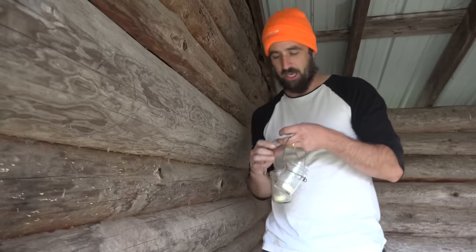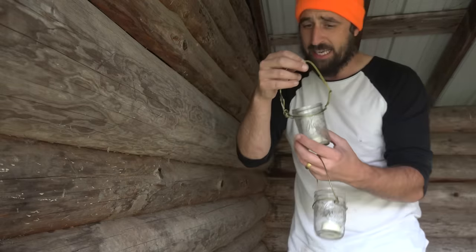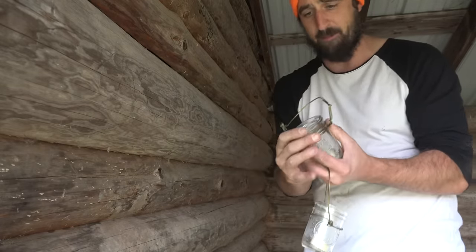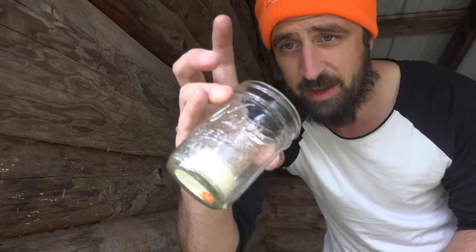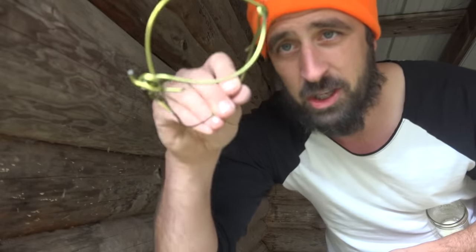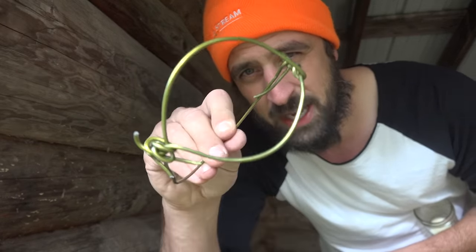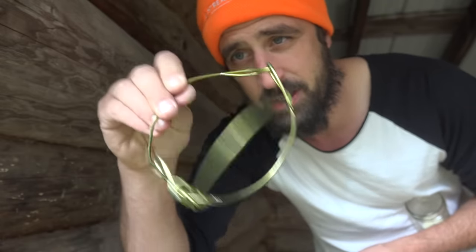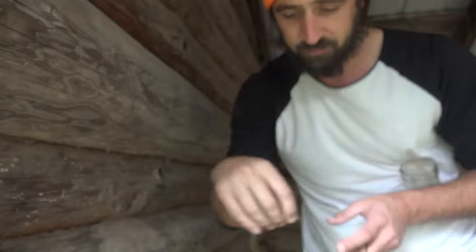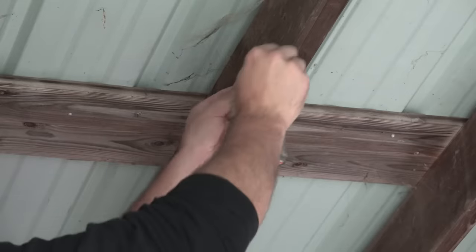So if you guys take a look, I made these little candle lanterns. Really easy. All you have to do is take a mason jar. As you can see, it's just a tiny little mason jar there. Put one of those little candles in it, and then you take an old clothes hanger, and you create that little loop that you slip the mason jar into, as well as the handle. And as you can see, slips in there really nice, and you've got a nice little lantern.